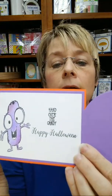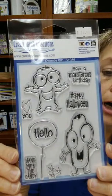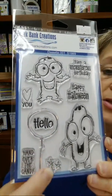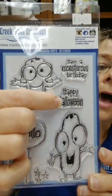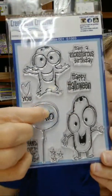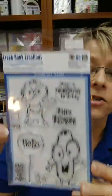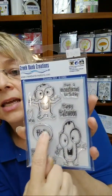And on the Dweedle stamp set, there is text on the stamp. So this is the actual stamp, and you have the 2 Dweedles on there, and you have the balloon and the stars and the heart, love you. And then you have a monstrous birthday, happy Halloween, hand over the candy, and the hello. The hello is not attached to the balloon, it comes out. So you can put the text from these things in the balloon, or you can use them inside the card, which is what I did over here.